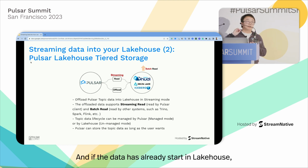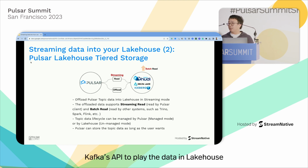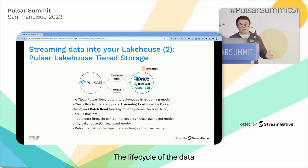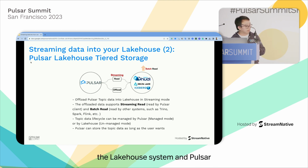And if the data is already stored in Lakehouse, then we are able to read it back in a streaming fashion. So you can continue using Pulsar's API or Kafka's API to replay the data in Lakehouse. Or if you want to bypass the data streaming layer, you can just use your query engine or data processing engine to process the data directly in the Lakehouse. The lifecycle of the topic data can either be managed by Pulsar or managed externally by the Lakehouse system. And Pulsar then can become an infinite storage with a very efficient storage format, used for keeping data as long as people want.